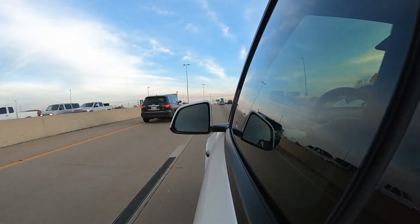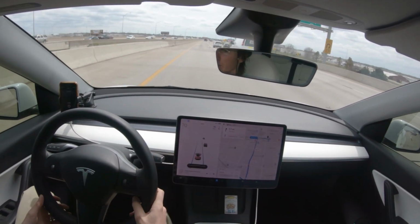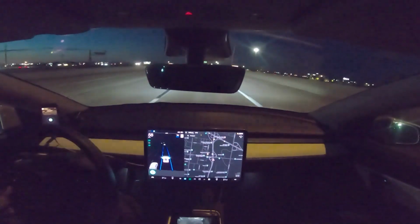There are plenty of other driver assistance safety features, which I think also fall into my safety category, including Autopilot, blind spot monitoring, lane deviation monitoring, and a few other things.